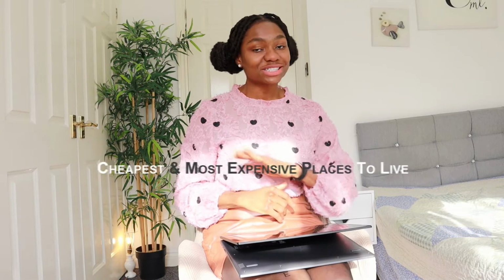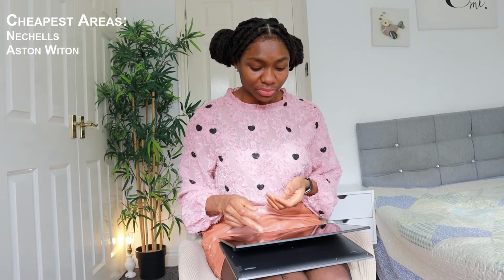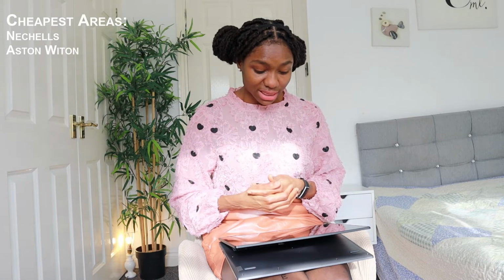Okay, now let us look at the cheapest and most expensive places according to statistics to live in Birmingham. So the top cheapest places to live here in Birmingham are Nechells, and Nechells, I hope that's how it's pronounced, is on this list because the average cost of property there is said to be about £100,000. So with about £100,000, you can afford to purchase a property there in Birmingham. Sounds quite cheap. The second cheapest is Aston Witton, and this is because you can afford to buy a property of about £100,000 there as well.